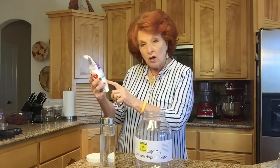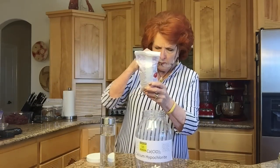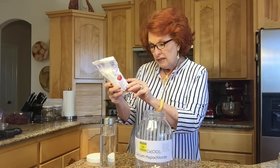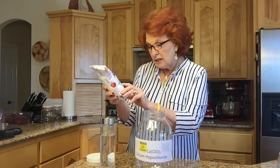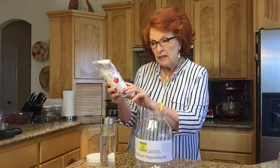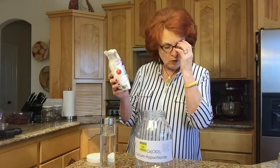And so right here on the front of this label, picking up my glasses here, it says, active ingredient, calcium hypochlorite, 73%. Other ingredients, 27%. Total, 100%. Those other ingredients aren't labeled, so they are inert. And that's exactly what we want.